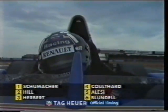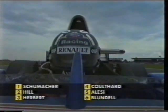Down the Hangar Straight. Schumacher, rightly or wrongly, believes that the British Grand Prix last year was taken away from him unfairly due to that black flag incident. That's a point of view thing as well, but he's going to be just as determined to stay ahead of Damon as Damon is going to be determined to get past him.